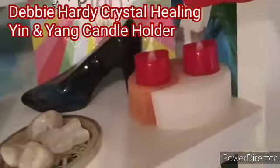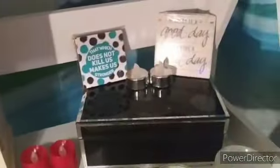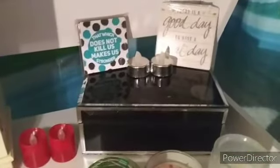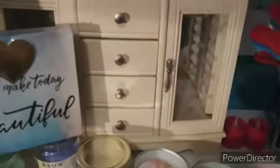This also is the same place, and these candles are from the Dollar Tree. So, Dollar Tree, all the candles are from the Dollar Tree. These little things back there and the stones, the little candles there are from the Dollar Tree. This box, I do not remember where I got it from. This jewelry box, I believe I got from JCPenney's.